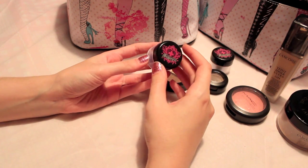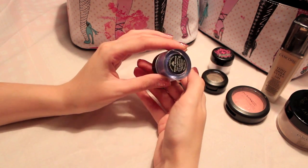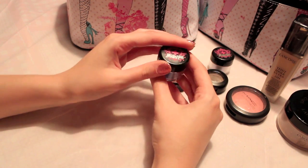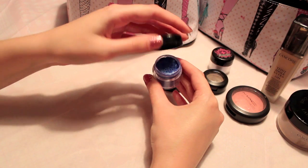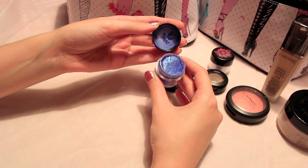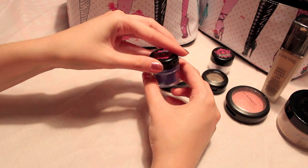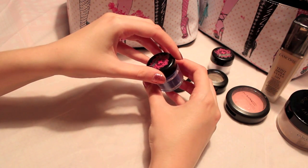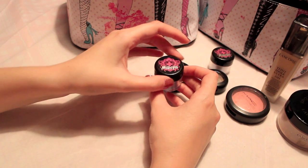And this is another Sugarpill loose eyeshadow, and the color is Royal Sugar. It's a very beautiful purpley blue, and it's extremely pigmented. Look at this. So beautiful. I rarely wear it because it's very intense, but it's so stunning. It's so beautiful.